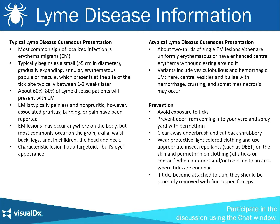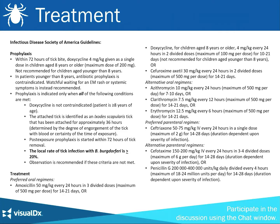The Infectious Diseases Society of America has a guideline for how to treat Lyme disease, and it also gives criteria for when you might consider prophylaxis with antibiotics after a tick bite. To do that, they suggest we fulfill all of the following conditions. Doxycycline is not contraindicated in the patient, because doxycycline is the only approved prophylactic antibiotic for Lyme disease.